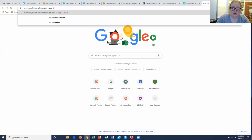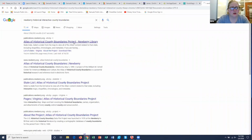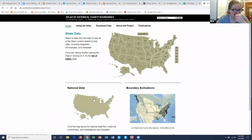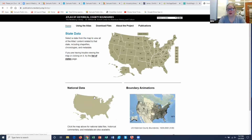County boundaries. Yes. This is Newberry Library in Illinois, I believe. It is a historic atlas of historic county boundaries. This I actually really like.